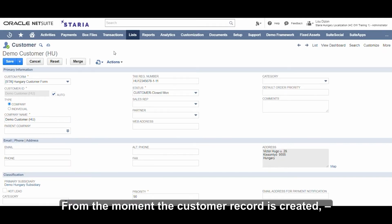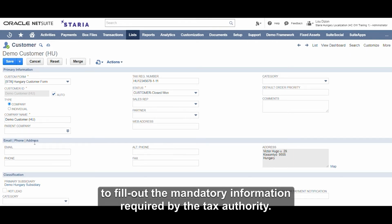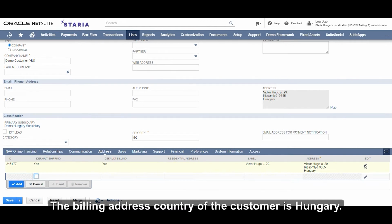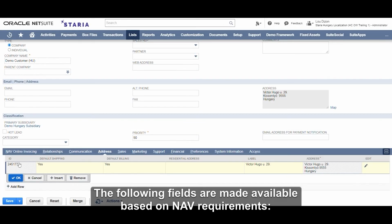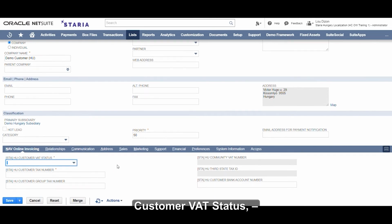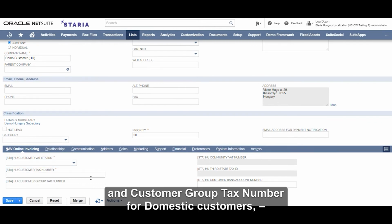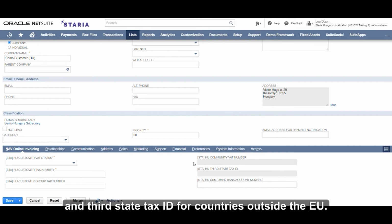From the moment the customer record is created, the user is guided by the Staria Hungary customer form to fill out mandatory information required by the tax authority. Here we see that a new customer record is being created. The billing address country of the customer is Hungary. The following fields are made available based on NAV requirements: customer VAT status, customer tax number, and customer group tax number for domestic customers, community VAT number for customers within EU member countries, third state tax ID for countries outside the EU.